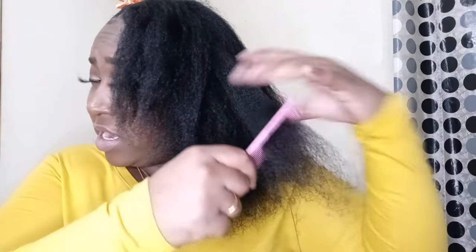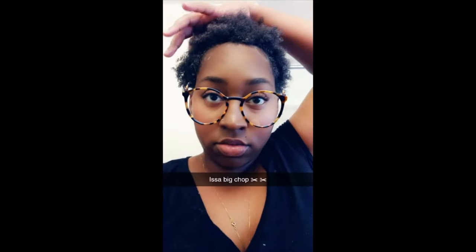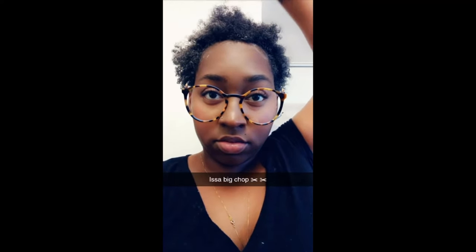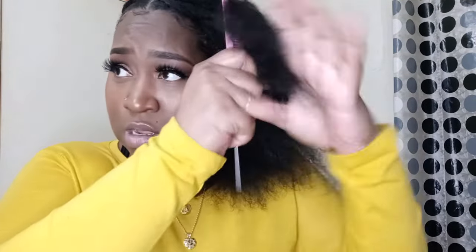Okay, so for this piece here in the front, I cut the front of my hair maybe a year ago, I'm going to say. But the front of my hair is way shorter than the rest of my hair, so I'm confused on how to do this part.